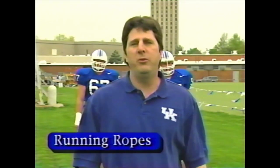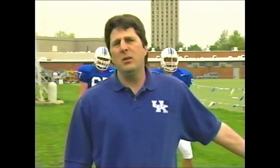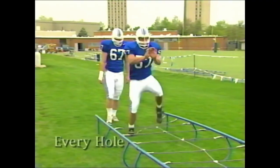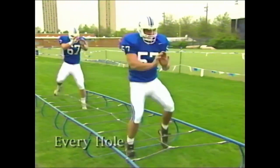Okay, we work several footwork drills here with our offensive linemen. The important thing to us with the running ropes is we want their hips down and their hands up. Their hands up just like they would be in pass protection. We're not concerned about the speed that they go through the ropes, but we do want the hips down and the hands up. Here the offensive linemen are hitting every hole as they go through the running ropes.